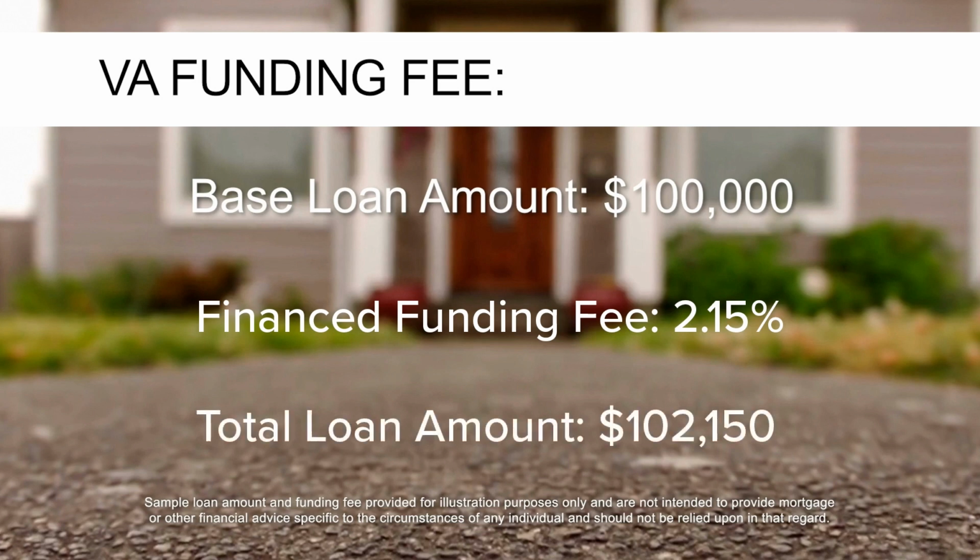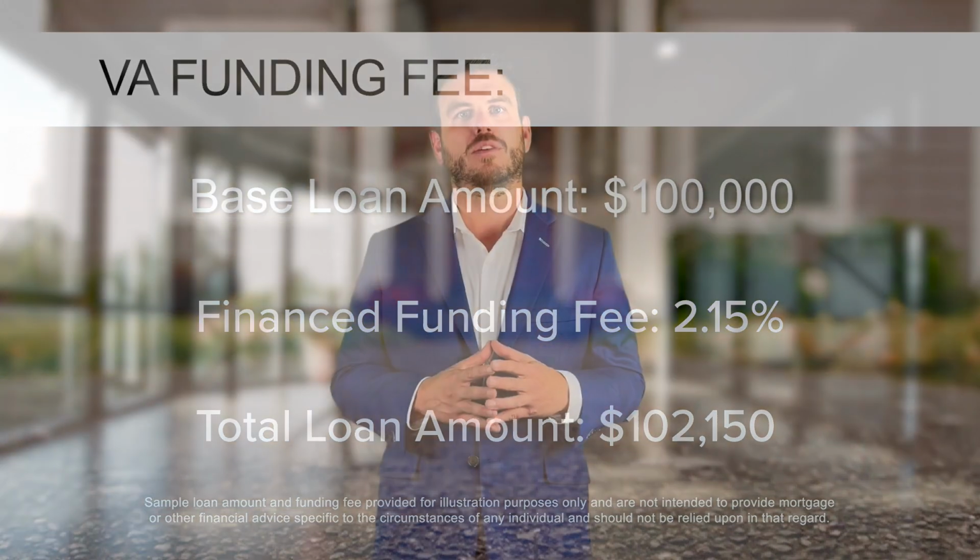So your total loan amount is $102,150. So the disadvantage is your loan amount ends up being slightly higher than the price of the house when you close. The advantage is this has really minimal impact on your monthly payment, especially compared to mortgage insurance.